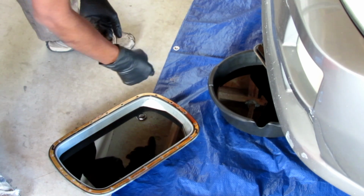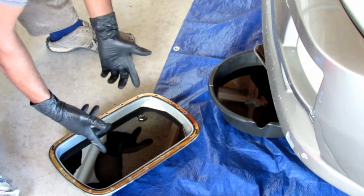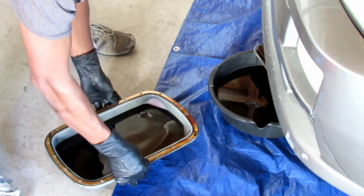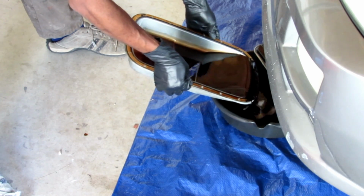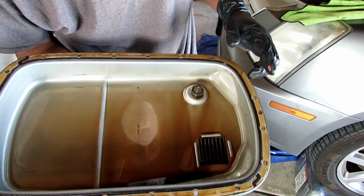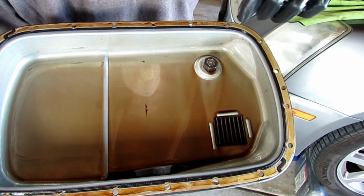Okay, right now I'm about to pour the transmission fluid into my drain container, and you're going to see just how much fluid stays in the pan when you just do a drain and don't drop the pan. Look at how much I'm pouring out. Okay, here's the pan. You want to clean your magnet. You want to get all this fluid out.